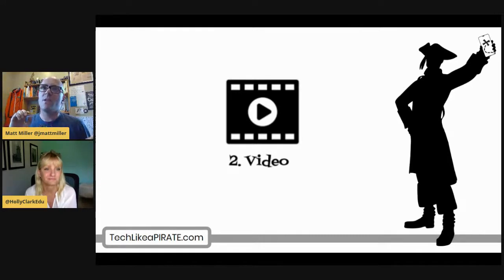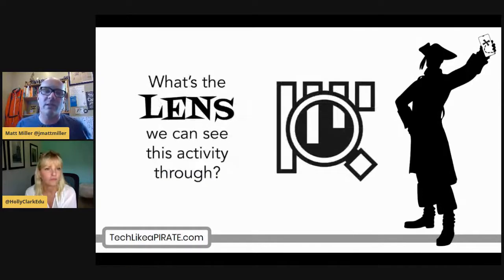And I think that we can put a unique twist on them in a very easy way by just asking ourselves this one question: what's the lens we can see this activity through? And really, that's what we were doing in the social media part too. This is an ongoing theme throughout the Tech Like a Pirate book: what's the lens we can see this activity through?